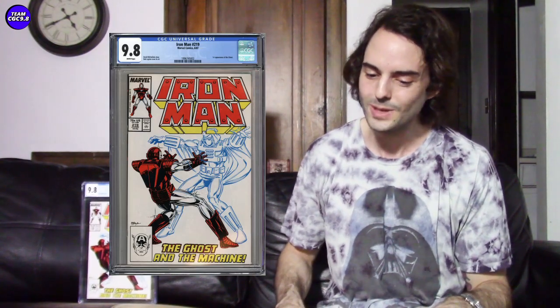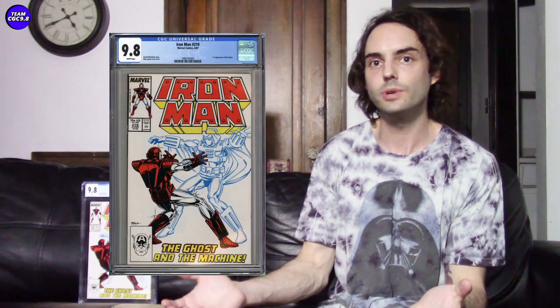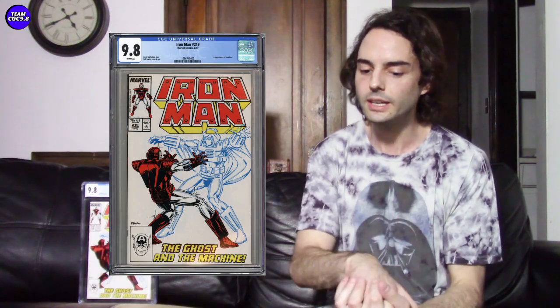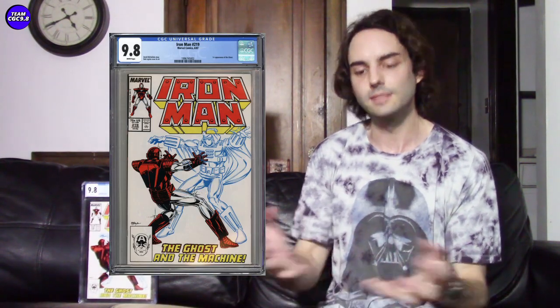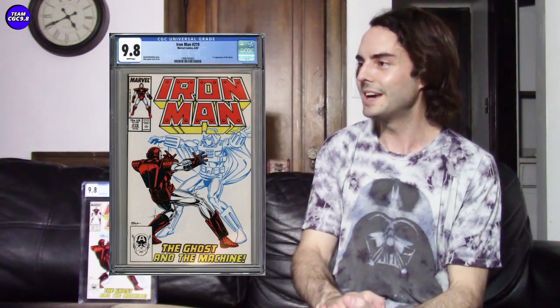Certainly, we've got the thunderstorm coming in here. But I think Ghost is a great underfollowed villain. It's a great 9.8 to get. There's only 50 of them out there. And if you like villains like me, I'm a big villain, Darth Vader villain guy, this first appearance of Ghost is one to consider. And it's still under the radar.